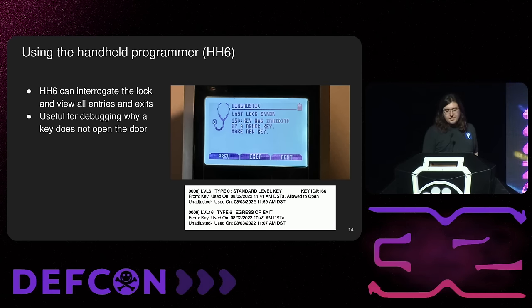There are a lot of interesting features in here, and we didn't use it too much in our attack, but the main interesting thing is you can actually interrogate these locks, and you can view every entry and every exit to the room. So for example, you can even see when housekeeping entered your room, you can see when they left. You can see the previous guest, you can see when they were coming and going, and if you know the property ID, you can actually do this to any door on any hotel.